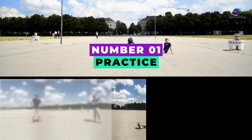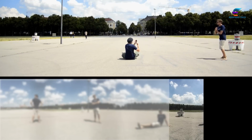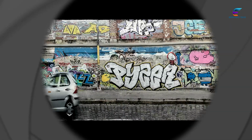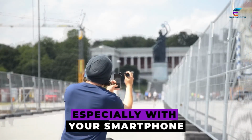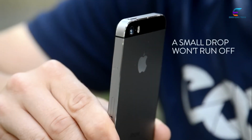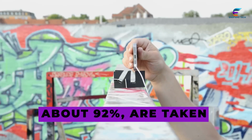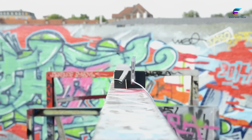Number 1. Practice. Practicing is important in photography. It's like showing how you see the world through your pictures, especially with your smartphone. People take a lot of photos worldwide, and most of them, about 92%, are taken with smartphones. But you can make your photos special by practicing.